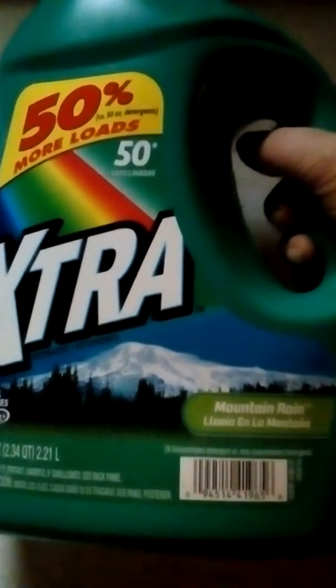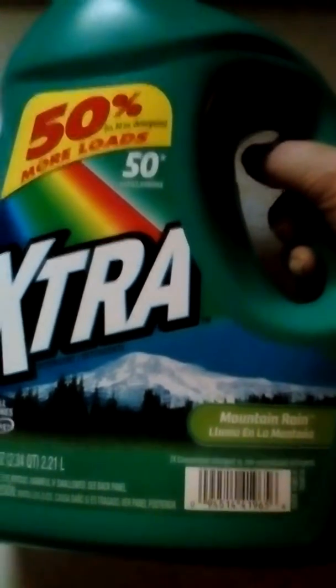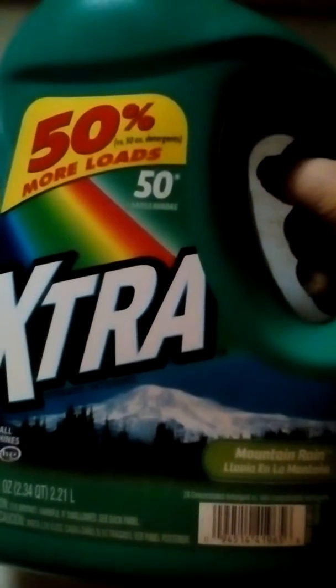There's the bottle, cap. Just use it. Most people know how to do laundry detergent. Put laundry detergent in the washer, so I'm not going to demonstrate that. It's a generic laundry detergent. It's a lot cheaper than what you pay for all the other name brand detergents. It's got Mountain Rain scent to it when you do your laundry. It does pretty good.